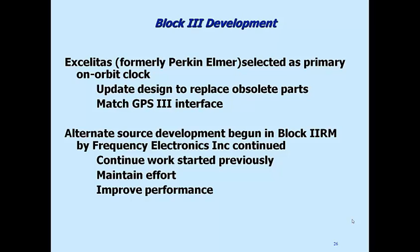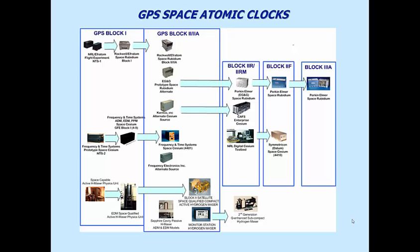Block 3, we're continuing with Perkin-Elmer, and the frequency electronics backup clock is still in work, and I don't know exactly how much work has been done there, but it still exists. This is looking at things graphically. If we follow the rubidiums through, we got to that one. Here's the EG&G clock following all the way through to block 3. Here's the cesium clocks going along, quitting at block 2R, 2F, it never existed in there.